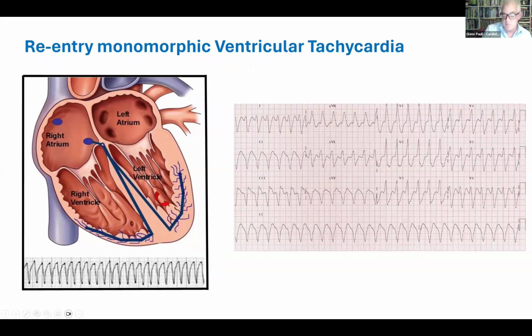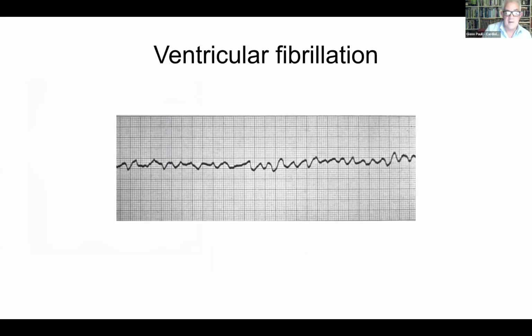If it's fast, it's probably not good. So it's tachycardic, it's going very fast, probably 150, and they're probably going to be compromised by that. But that's a broad complex tachycardia. And then, of course, we've got the old ventricular fibrillation, which is going to require emergency defibrillation.